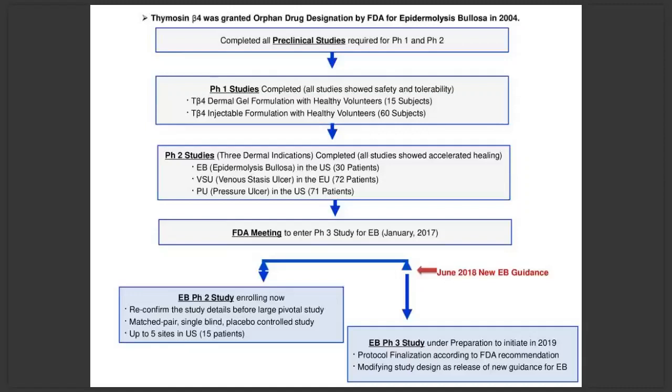But before doing that, they're doing this additional phase two study to reconfirm the study details before they move into the larger, more expensive pivotal study. And this is a little bit of a different design because, as I said, this is a matched pair, single blind placebo-controlled study. So two on the same person, and the patient will not know which is what. The idea is to move into a larger phase three study that's being designed right now, and this study will be modified based on how this earlier study comes out.